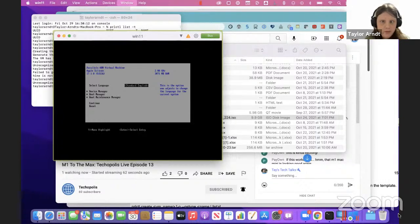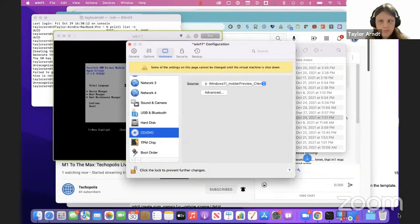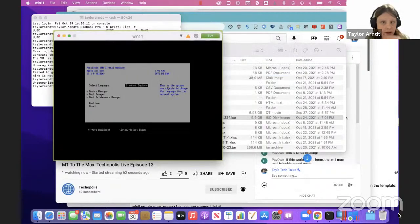Menu bar. Window. File. Edit. View. Window. Devices. USB. CDs. Network 1. Submenu. CDs. Disconnect image. Ellipsis. Configure. Ellipsis. Make sure it's... Closing. Configure. Now in image. Network 2. Network 3. Network sound. Boot source. Windows. Advanced. Add device button. Windows 11 insider preview client ARM64 ISO combo box. Perfect. Okay. Now in Win 11 window.